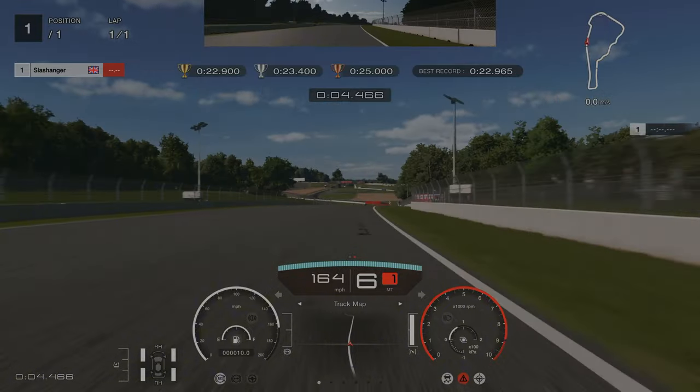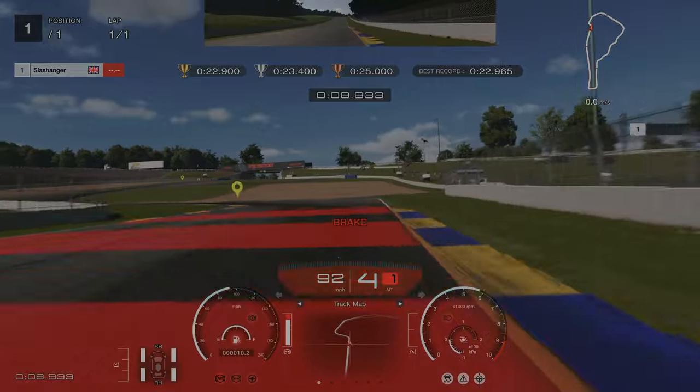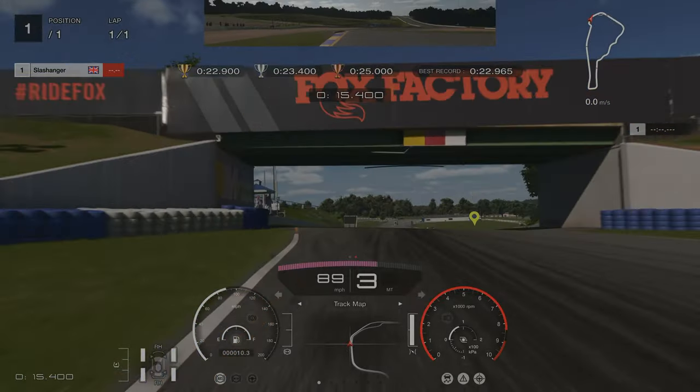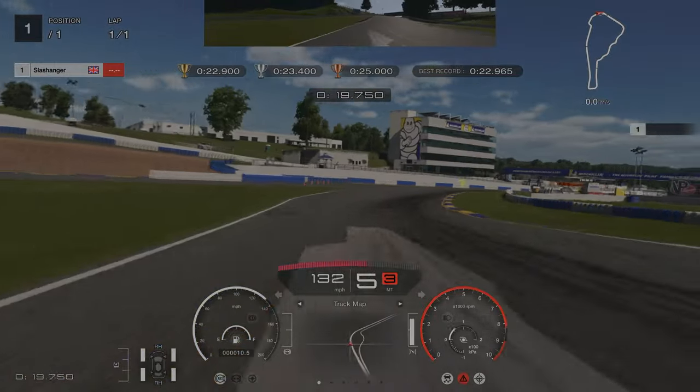Sector 3, you can brake later here, you can brake at the 200 meter board. I run a little bit wide here, but if you're able to position your car over all three apexes, you can carry a lot more speed, and then it's flat out all the way to the line.